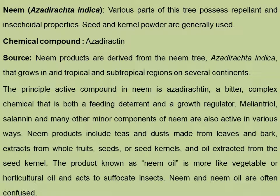Neem. Now, it was in the news for a very long time as far as its patenting was concerned, and this patenting was because of its so many uses, and one of the uses is its insecticidal properties. The botanical name of the tree is Azadirachta indica. Various parts of this tree possess repellent and insecticidal properties. Seed and kernel powder are generally used. The chemical compound which is obtained from this particular tree is azadirachtin.